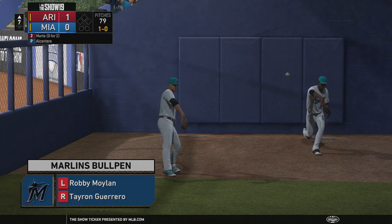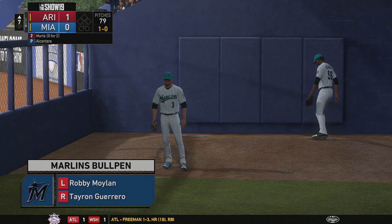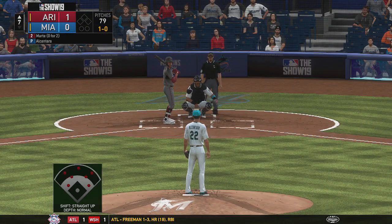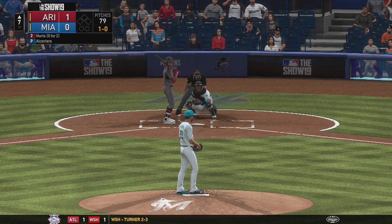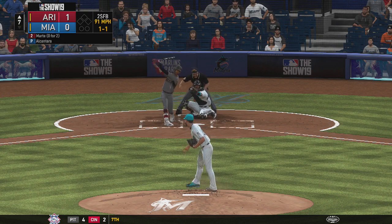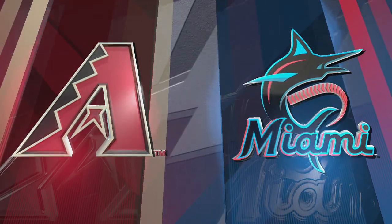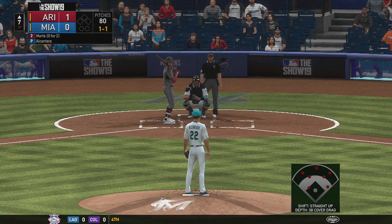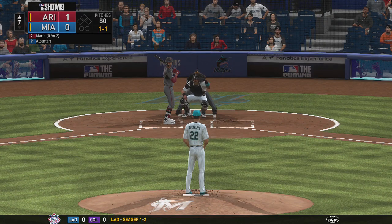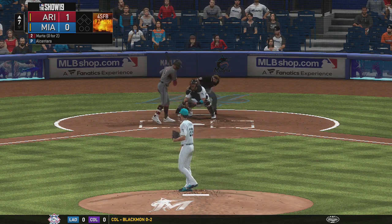1-0 the count. Now the 1-0 is swung on and missed, and that's strike one. That was a good swing right there. Might be the best one he's had all night because he was right on it. The 1-1 is looked at for ball number 2.